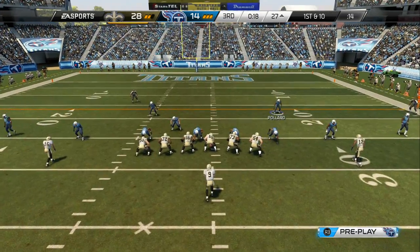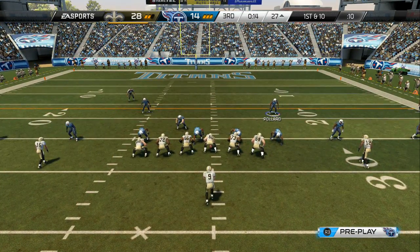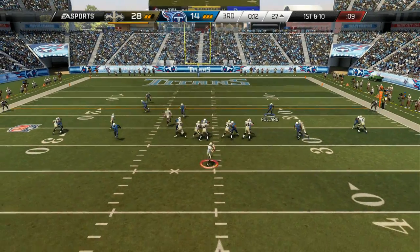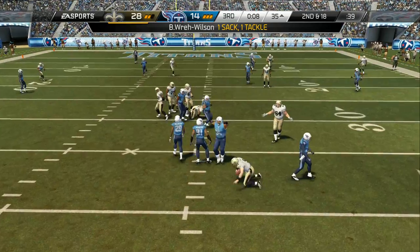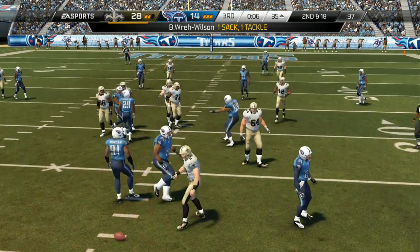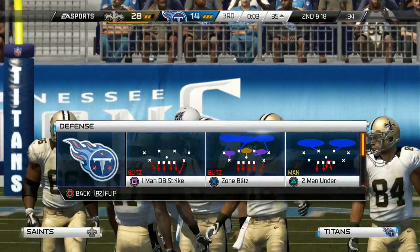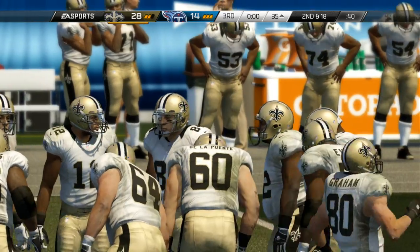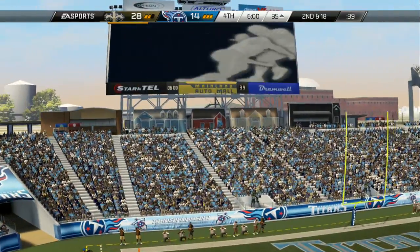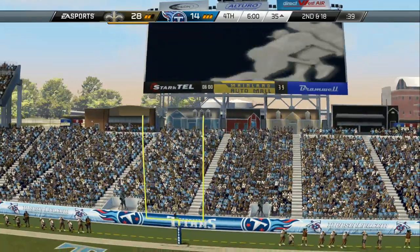Colston's in the slot. First and 10. And he's thrown to the ground. When you're the quarterback and you see a blitz, you got to know you got to drop back, look at a receiver, and let it go. No hesitation is allowed. He hesitates, and the defense gets the sack. The Saints are still in possession as we get this final quarter underway.